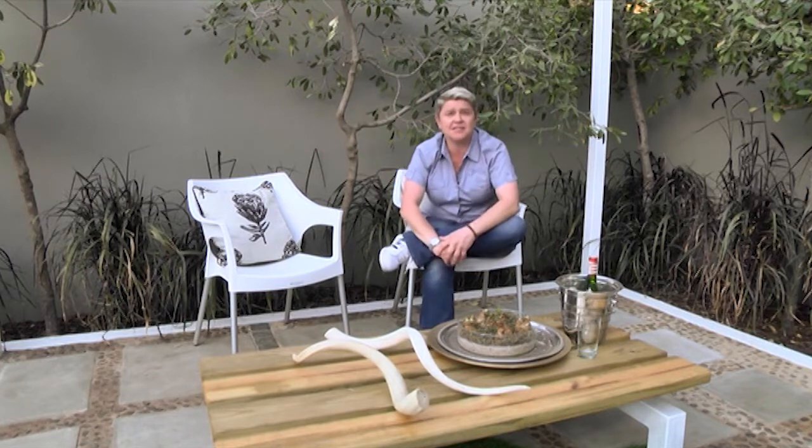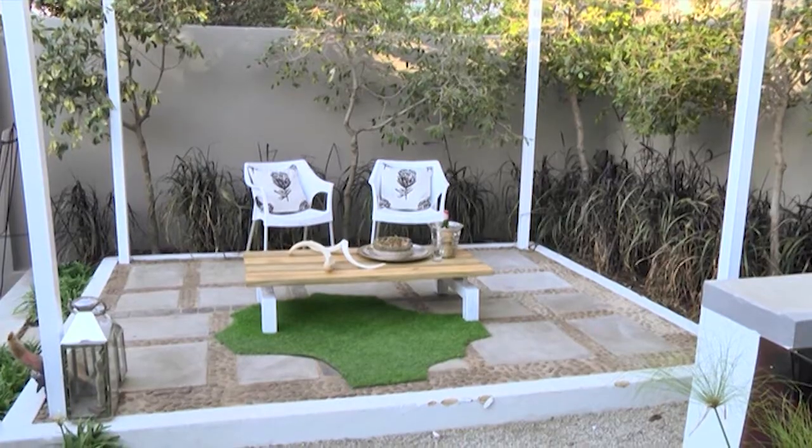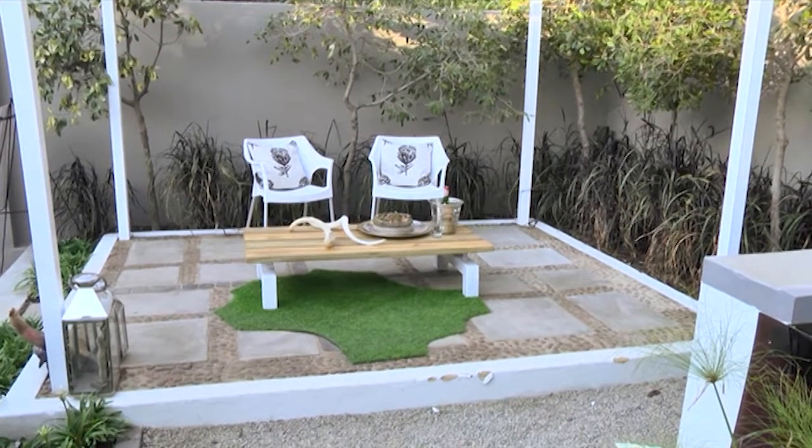And of course, holding it all together in the area that I'm sitting in is the wonderful pergola, which has been made of recycled or reclaimed bits of metal and steel welded together. Very funky indeed, and what a cool space to hang out in.